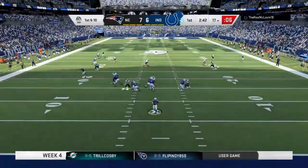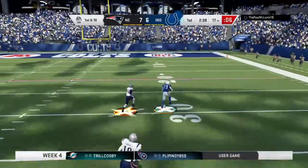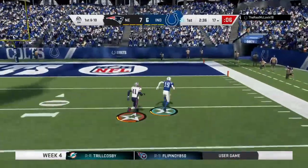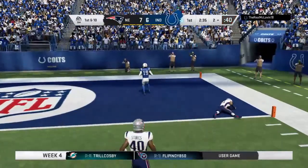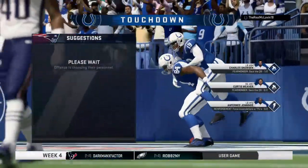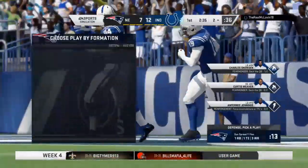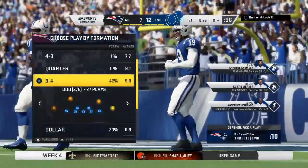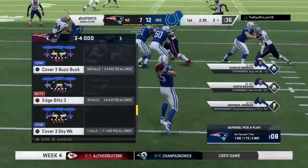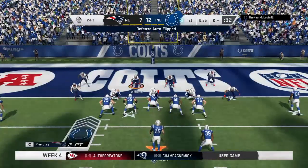They go play action here on first down. Going top shelf for Smith-Schuster. And that's caught inside the 35. And he'll get into the end zone. Touchdown, Indianapolis. Juju Smith-Schuster, 83 yards. And the Colts are going to jump back in front. And now a two-point conversion attempt forthcoming.